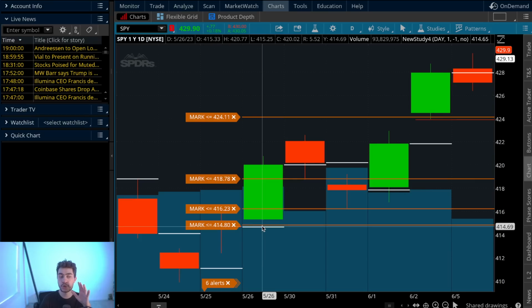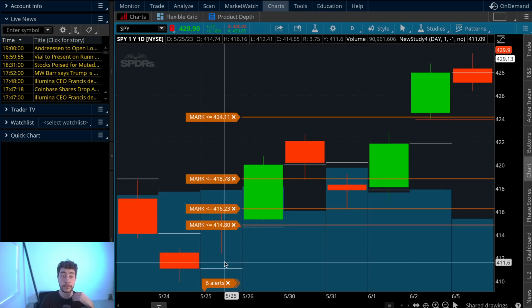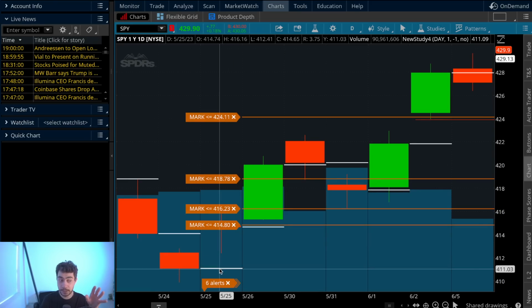So if we were to go with true best levels, 414.65, there's a gap to fill here. $411, that's the best one possible. That's the gap to fill here. This is where the craziest bear trap got created. So 411 would be the best level. It's not going to hit this week, though.